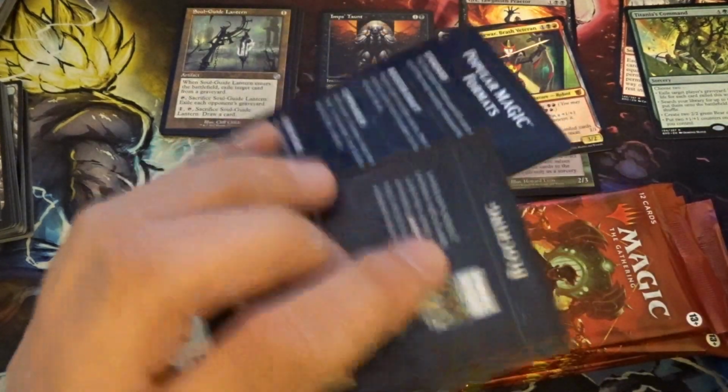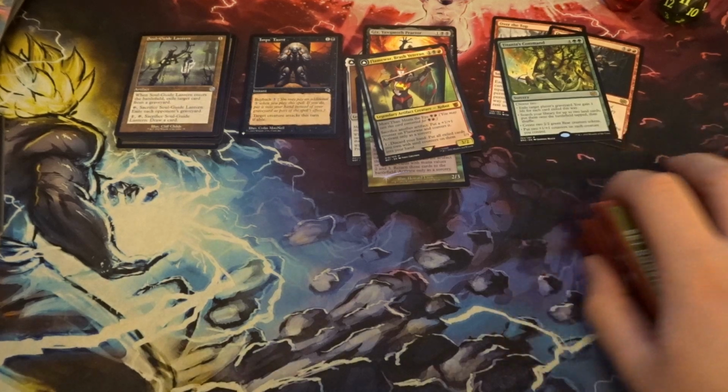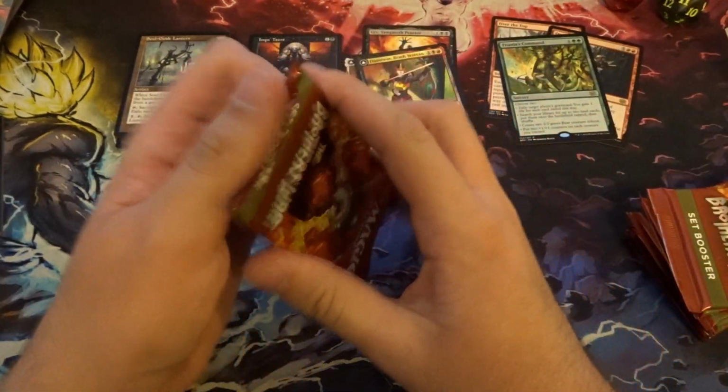You got some of these things, how to play Magic. So if you ever want to play Magic, you know, buy one of these. All right, after some adjustments, let's get into the rest of these packs, shall we? It feels good. I haven't opened a mass amount of packs in a while either.